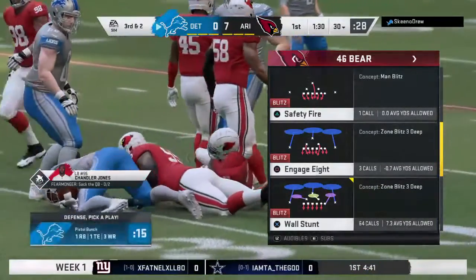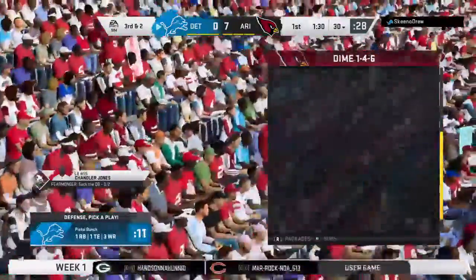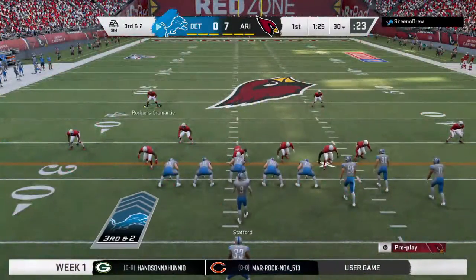And really, a lot of the time, they have to throttle back a little bit in the run game because those defensive ends are in a sprinter stance. They're just headed straight for the quarterback. That was good recognition on that play to hold them to no gain.